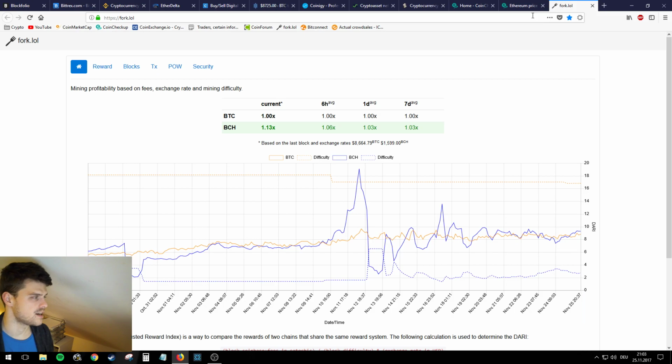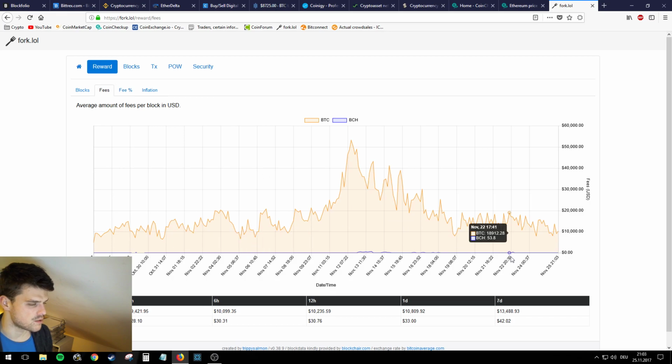And the last one is fork.lol, which I use a lot when I made videos on Bitcoin Cash and comparing them. I mainly used it to compare the fees to show how outrageous the Bitcoin fees are compared to Bitcoin Cash. Although that was the day when Bitcoin hit a pretty hard dip, and a lot of people bought Bitcoin at 5,600, so that's why the transaction fee was so high. But as you can see now, things are normalizing, and the transaction fees are getting lower and lower. To be honest, it's a graphically great way to show how much more expensive shit is when you're using Bitcoin compared to Bitcoin Cash, for example.